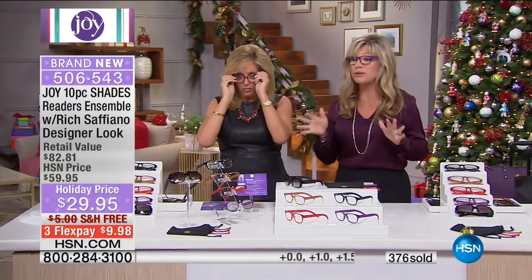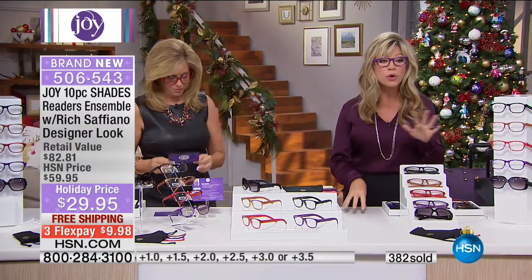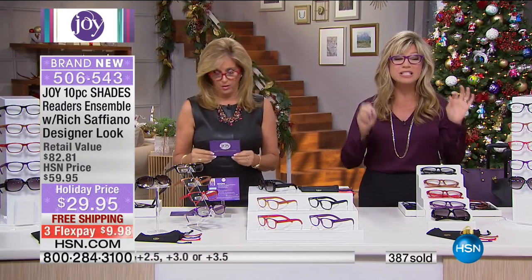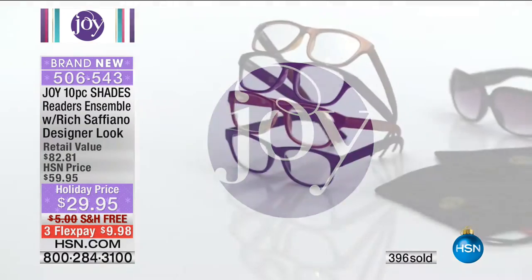And again, there still is a huge hold. Thousands of you are still trying to pick up the Forever Fragrant, as well as, this is the world launch of the 10-piece. This is the Shade Reader Ensemble. This is the biggest bang for your buck. This is such a gorgeous look.